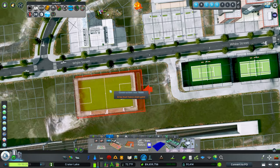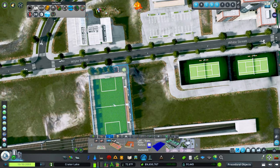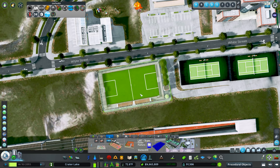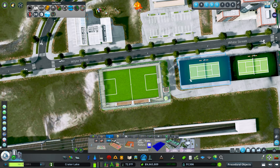And then I got a little soccer stadium as well. So we're gonna go ahead and place that right there. And then I do want to move this. I'm gonna go ahead and shift it this way. Nice, look at this, perfect.